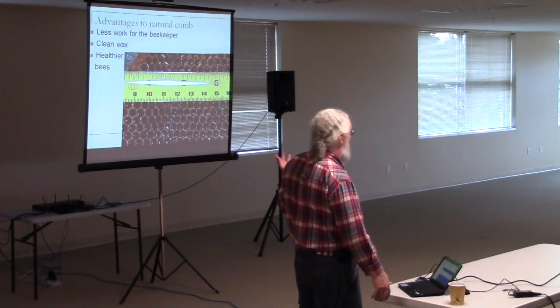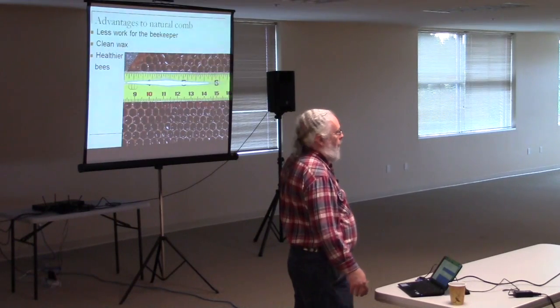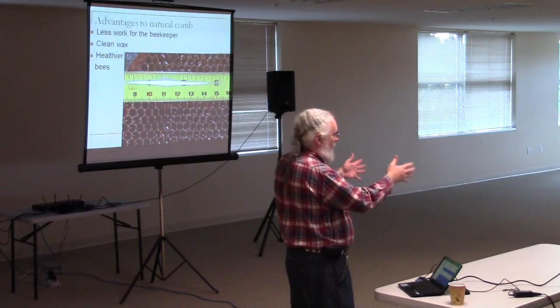Basically, I can go buy foundationless frames from Walter T. Kelly, put the frame together, put it in the hive, and I'm done. Other than maybe I need to level the hive, I really need to level the hive anyway.